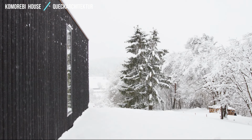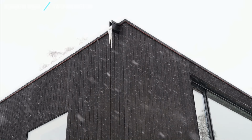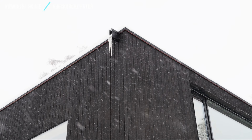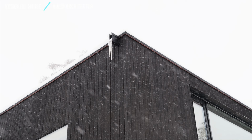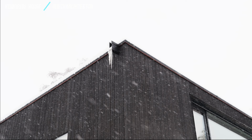The outer walls of the building consist of 18 centimeters of solid spruce and 24 centimeters of wood fiber insulation. The base plate and flat roof are also made of solid spruce. Rainwater from the roof is stored in a tank and used to water the garden.